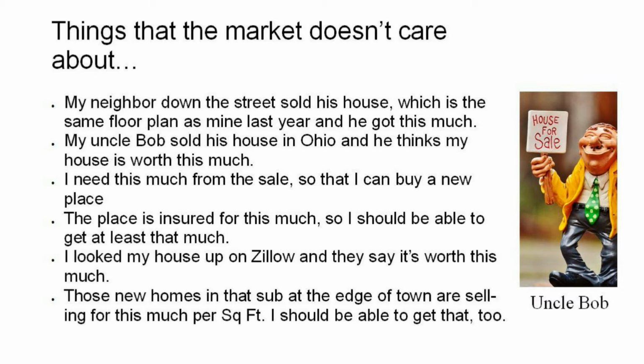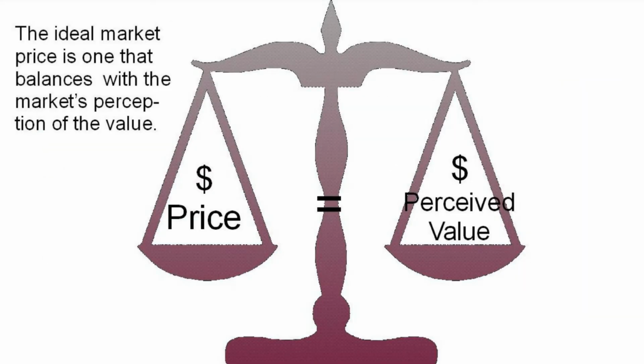I've heard people tell me, I need this much out of this sale so I can go buy something else. Well, quite honestly, the market and the buyers don't care how much you need out of the sale. What they're interested in is whether the price and the value are equal. In other words, is there equilibrium between what you're asking for the house and the perceived value of the house.